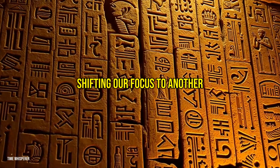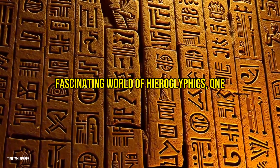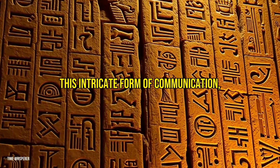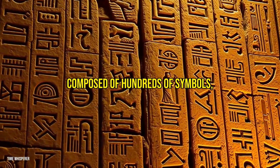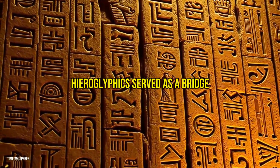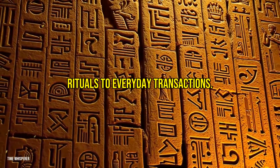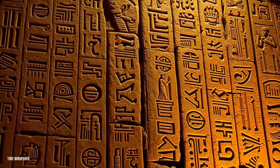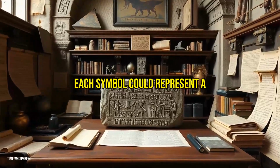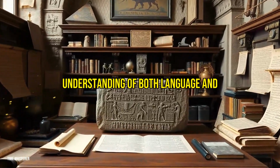Shifting our focus to another groundbreaking innovation, we explore the fascinating world of hieroglyphics, one of the earliest writing systems in human history. This intricate form of communication, composed of hundreds of symbols, was far more than just a way to record events. Hieroglyphics served as a bridge between the physical and spiritual worlds, capturing everything from sacred rituals to everyday transactions. What makes this system so remarkable is its complexity. Each symbol could represent a sound, a word, or even an idea, requiring a deep understanding of both language and culture to interpret.